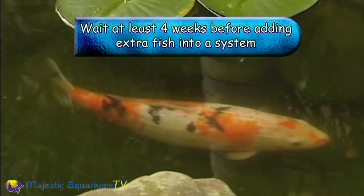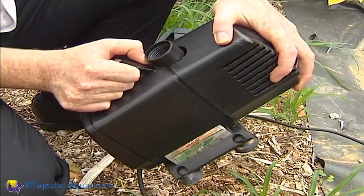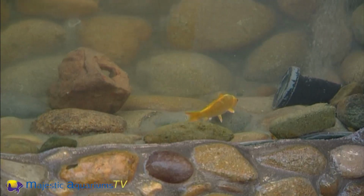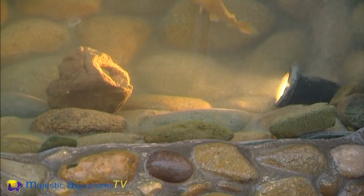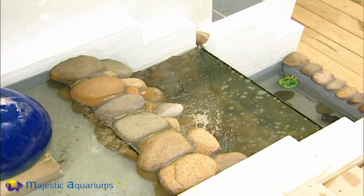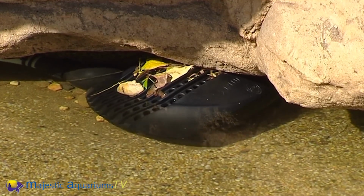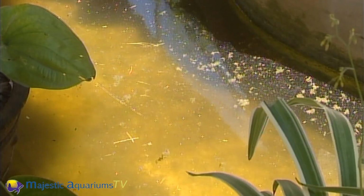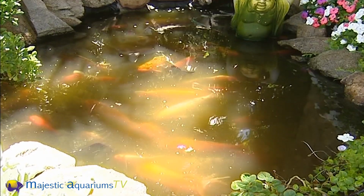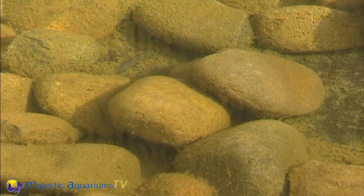Just as filtration is very important to an aquarium, it's also very important to a pond. There are some very fancy and effective pond filters now available, delivering you crystal clear water all year round. One of the most important elements of these sorts of pond filters, besides biological and mechanical filtration, is the addition of a UV sterilizer, which kills the green water, which is the little algae spores which discolour the water of a garden pond under the strong summer sun.